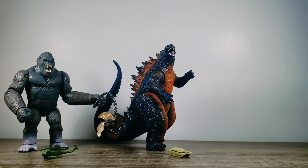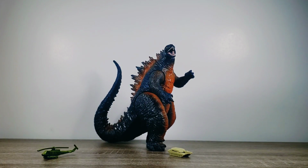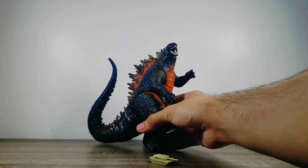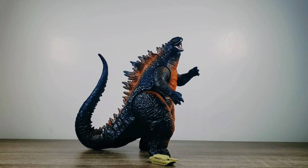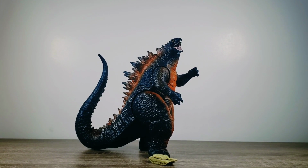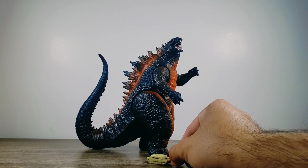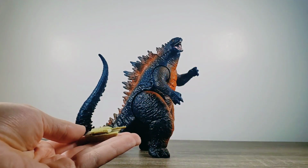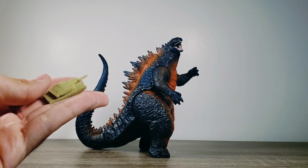So, where to begin? Okay, well, let's just go on ahead and start off with Godzilla. All right, everyone. So here we have the 2014 Godzilla with the accessory that it comes with. It comes with a little tank, as you can see right there.